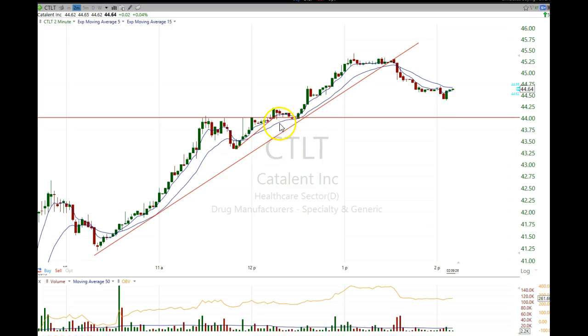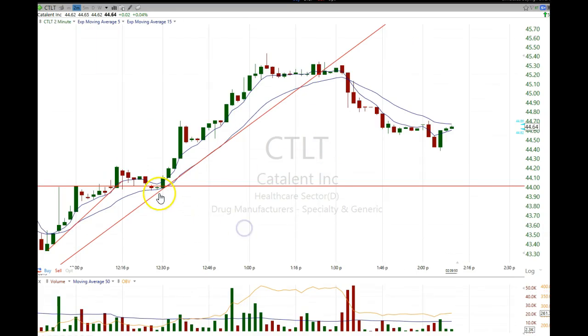And sure enough, it pops through, and then pulls back and holds support. As luck would have it, you keep fanning this out, fanning it out, because it didn't break down, it just sort of broke through. And then after two or three candles, you get this one candle here of indecision, a spinning top, and then boom, it pops.